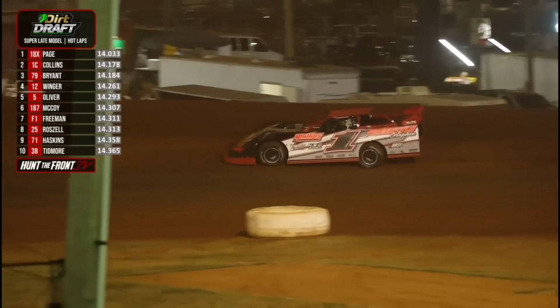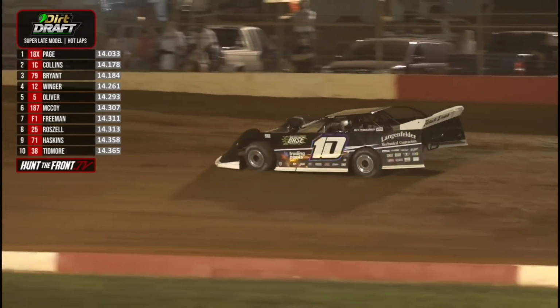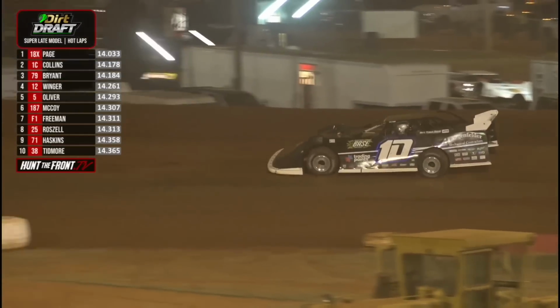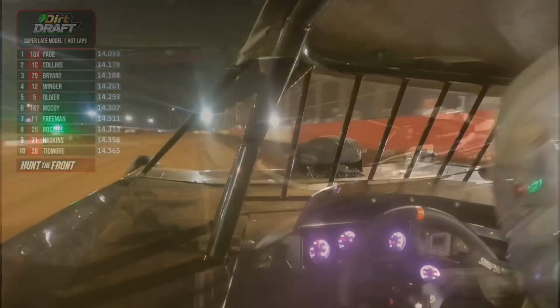Hunt the Front Super Dirt Series point leader. As we left Rome, he took the point lead for the 8th lead change of the year in the Hunt the Front Super Dirt Series standings. That is Joseph Joyner. Joseph Joyner of Milton, Florida, in car number 10.